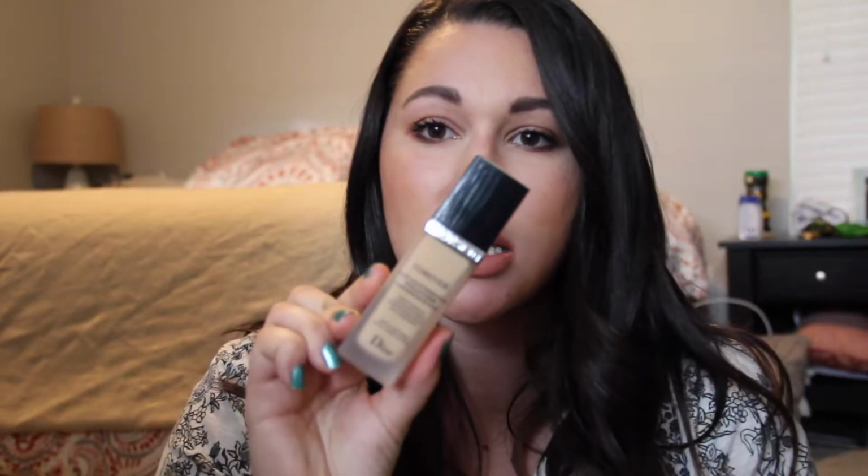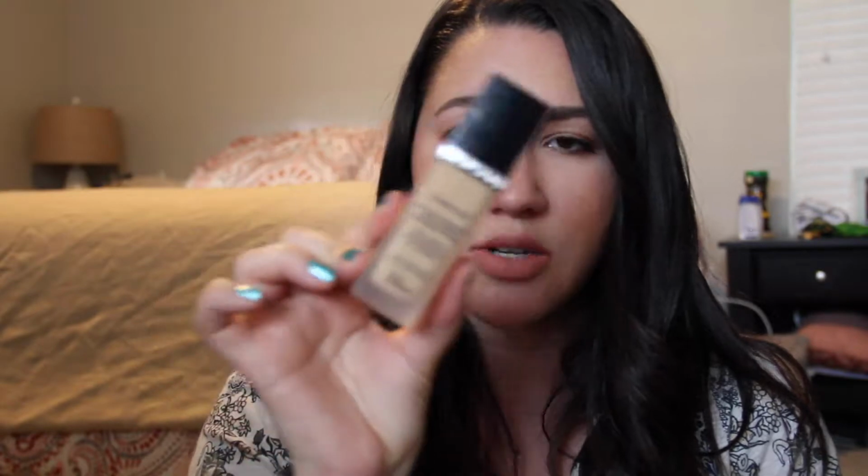So the next thing is foundation. So this guy is the Dior Forever, and I have it in the shade 21. So this mixed with the Benefit primer that I just mentioned is one of the best combinations that I've ever tried for my skin. And yes, this is a really pricey foundation, but it is so worth your money.